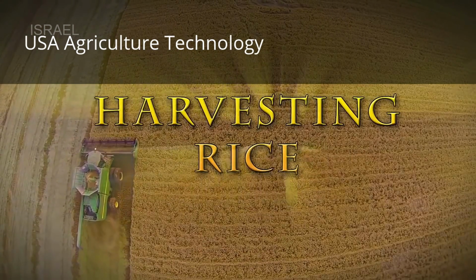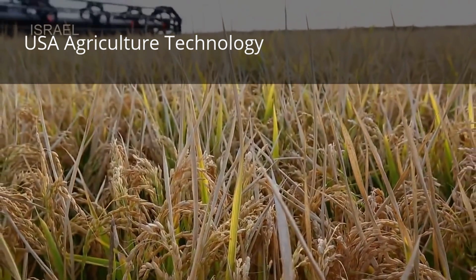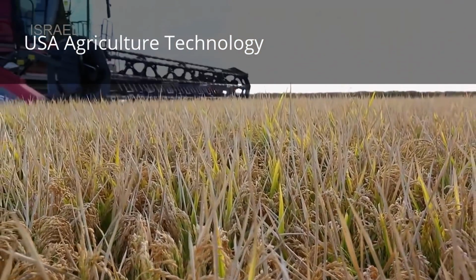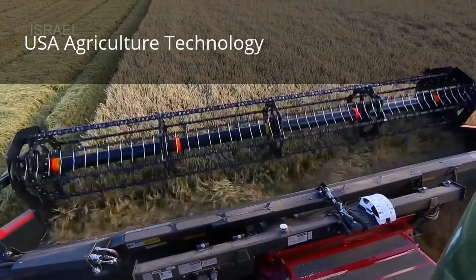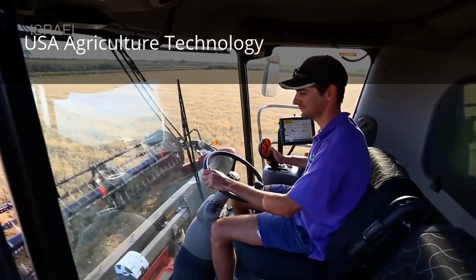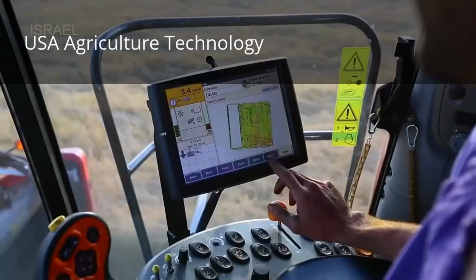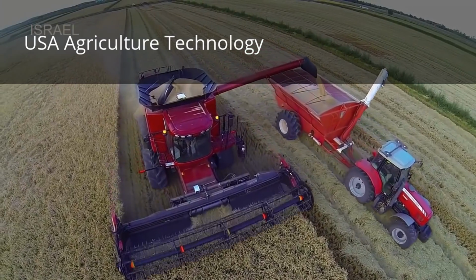Harvesting rice. Rice is harvested from March to May using machines called combine harvesters, commonly referred to as headers by farmers. Careful harvesting is very important so the grain isn't damaged. The harvesting machine separates the grain from the straw. This is called threshing.